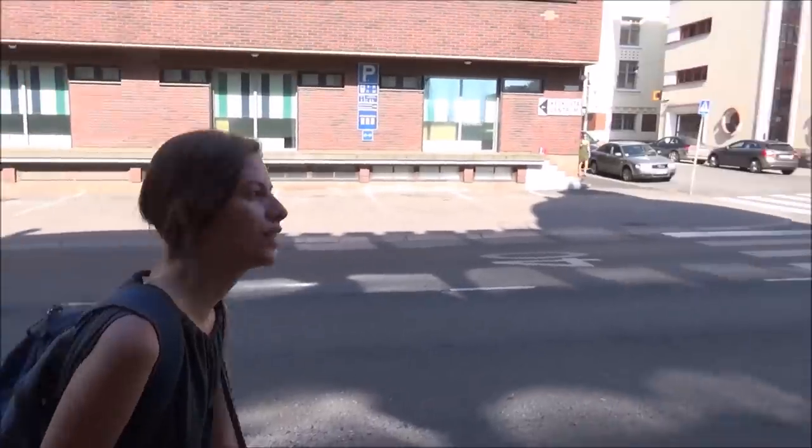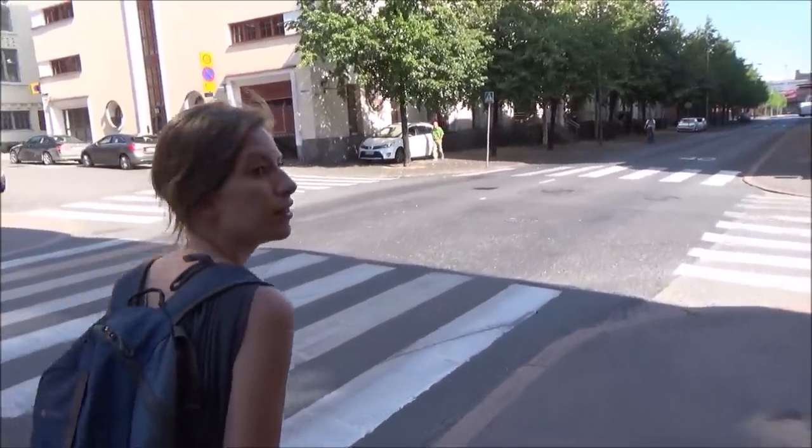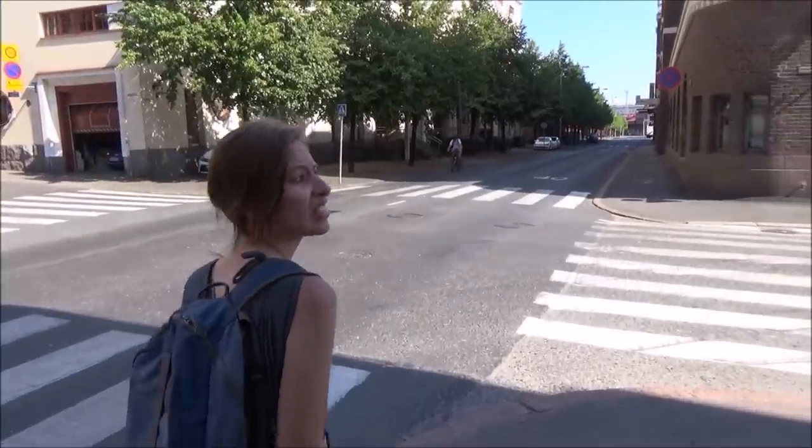A wee bit hot and tired, are we? Oh my gosh, so sweaty and tired. I need a shower and the bed. And you know what? This is easily the hottest day we've ever experienced in Finland. Yes. It's over 30.